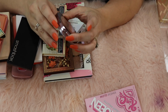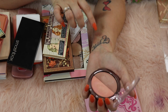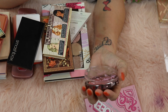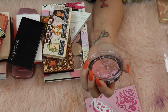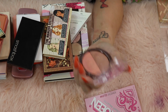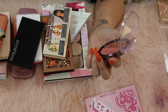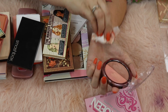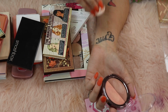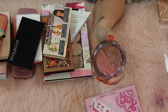This is a Galactic Skin Glow in Sunset. This one's nice. It's like creams. It's really pretty. Generally this would be right up my alley. It's very, very shimmery though. It's almost glittery, honestly. It genuinely is glittery. You can even see as I wipe it away, it just leaves behind a whole bunch of glitter. So this one I'm gonna go ahead and pass along.